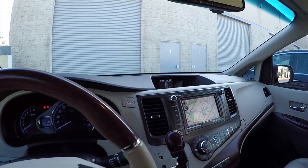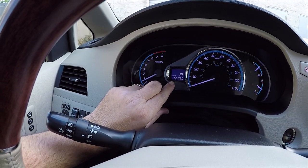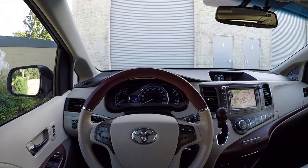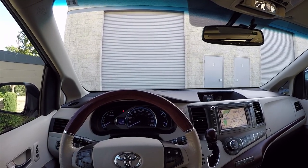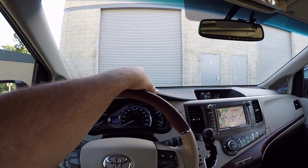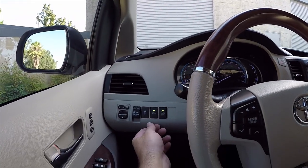Let's see how many miles on the car. So here's your odometer reading right now. Right now it's 56,850 miles. Not even 60,000 miles on this van. So I've only driven it for 34,000 miles since we've had it. We've had it a couple years. We don't drive that much.